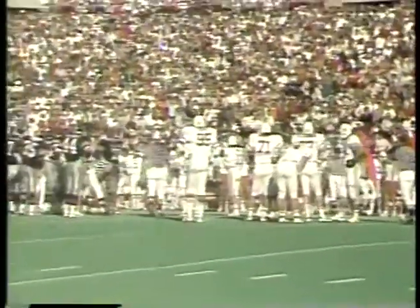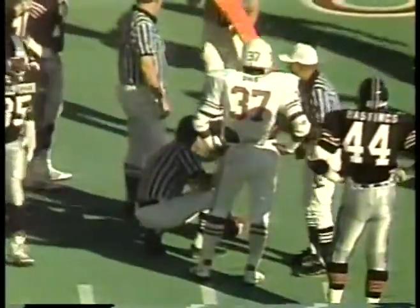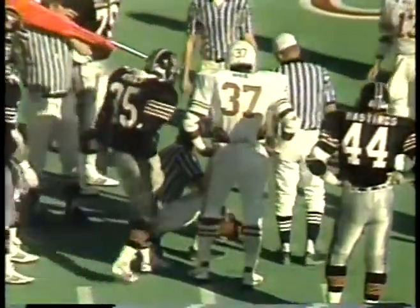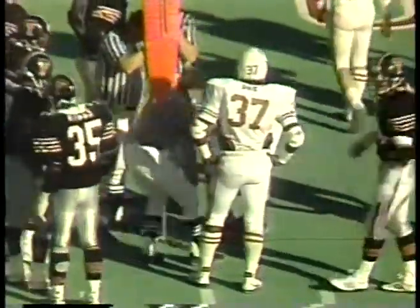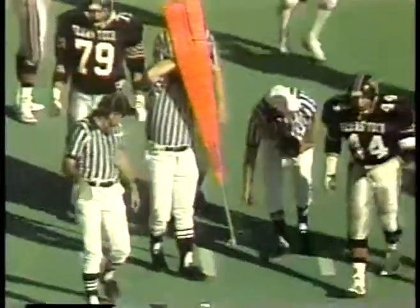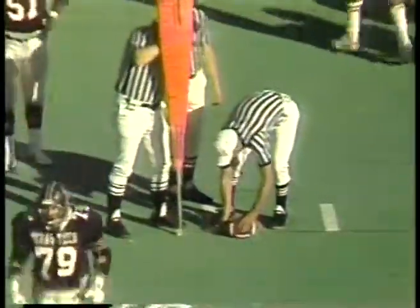We've got 28 officials out here right at this point. Everybody's got a better idea. Well, it's going to be shy. How many of those have we had today? 4 or 5 measurements? A whole bunch. Well, and Fred Akers is going to punt it away. You don't want to give it to Tech at midfield.